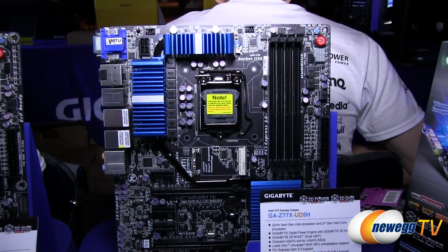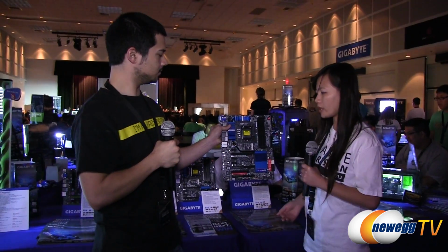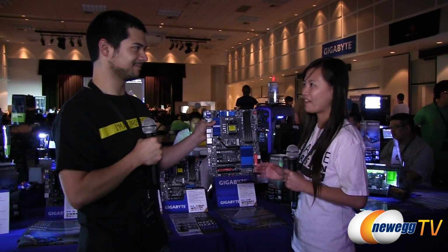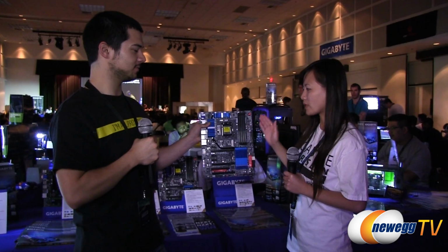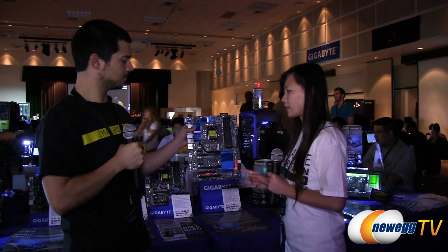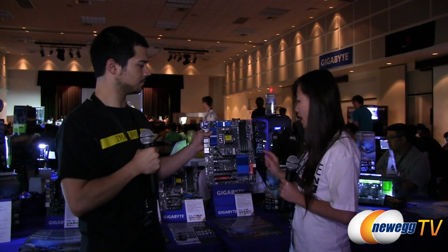Very great stuff. And this last board right over here, what's this all about? This is our Z77X UD5H. This board we actually define as a workstation performance motherboard. The reason why is, I think, Kyle, you can already feel it's a lot heavier, right? Yeah, because the feature set is really rich, and it comes with a lot of additional connectivity. And you can see there's a heat pipe here, which performs better on the thermal solution, and it also has two-way SLI and Crossfire, and you can see there's more connectivity on the SATAs as well.